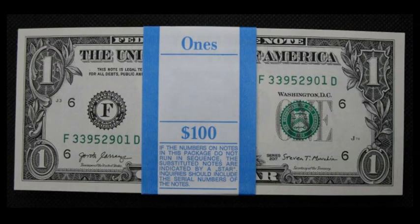All right, so we got another currency item here. We actually have a full BEP bank strap of $1 bills. It's $100 face. And it's real simple. If you're looking to make some extra money, how about grab some of these BEP straps? They are out there. You do have to ask for them. When they go to order these notes from the Fed Reserve, they will come in this way.